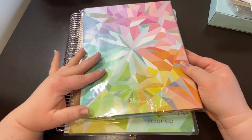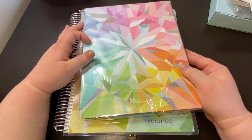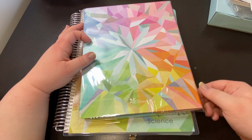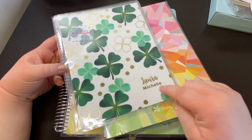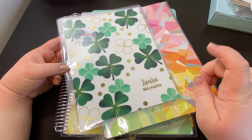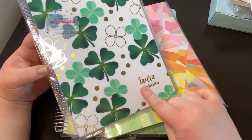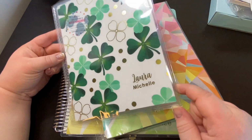So I have my teacher planner, but they also had dated planners on sale. So I ended up picking up, hold please. This is the Shamrock cover. I've always loved this cover, but it's never been out when I've wanted to order. I probably should have done this lowercase, but that's okay. I love this. This is a foiled one.